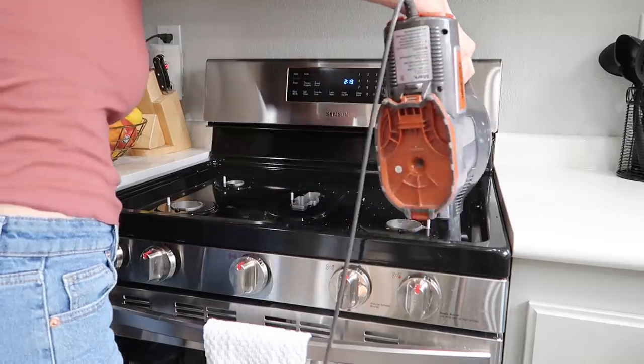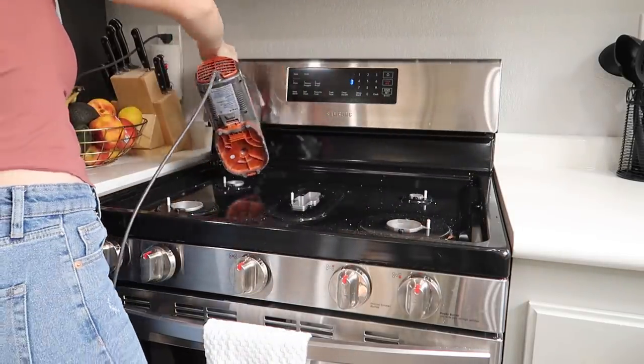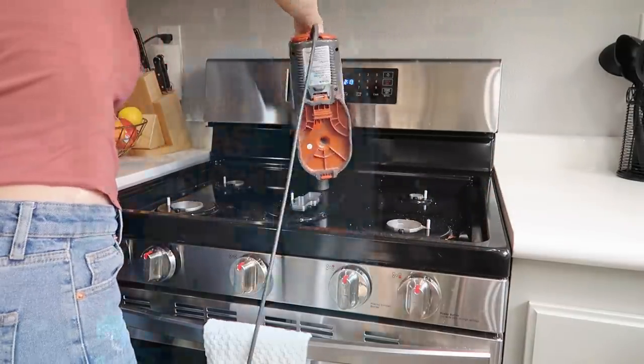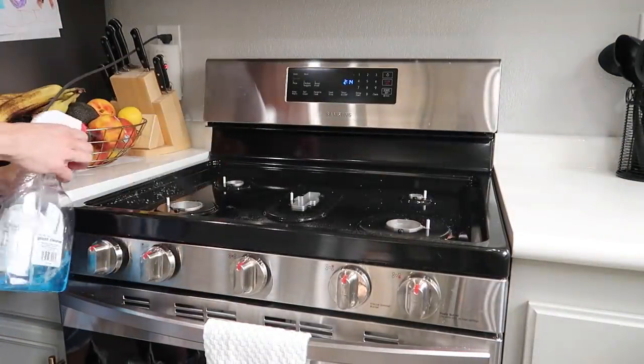We are gonna clean this dusty, dirty, crummy, gross stove right now. And the first thing I'm gonna do is vacuum off all of the crumbs that I can get off with a vacuum before wiping it all down. And then I'm just gonna be using some glass cleaner on the stovetop.